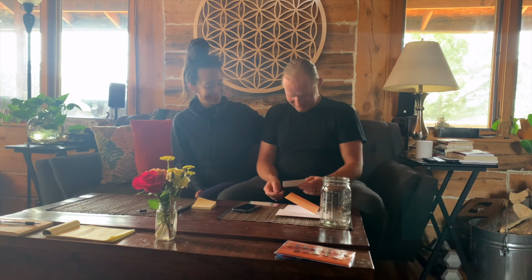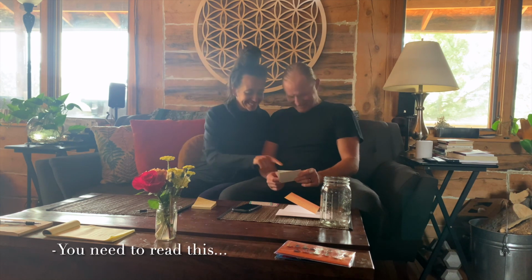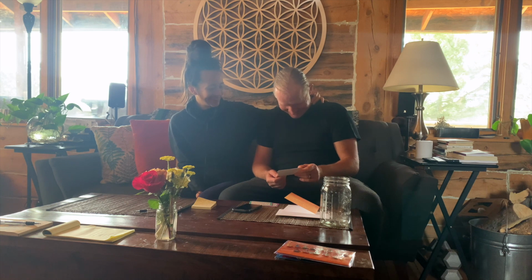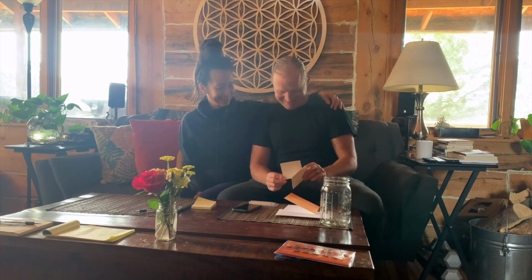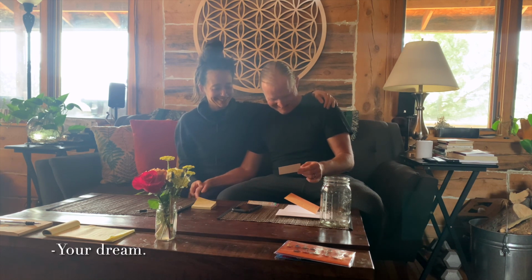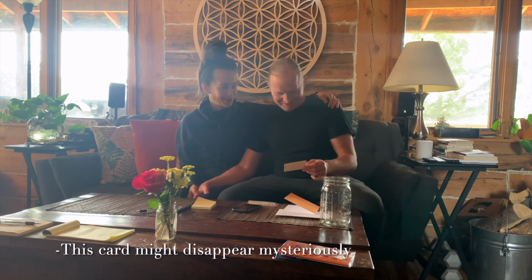Ooh, what is that? A free pass for mandolin and session. I knew that was coming. I can't tell you, you're doing this. Once done, it's over. Card will be burned. Nice. I can pull the card whenever, right? This one I hesitated until the last second. I said, okay, I'm going to give him one. Your dream. This card might disappear mysteriously. Beautiful and creative. Thank you. Very sweet, pie.